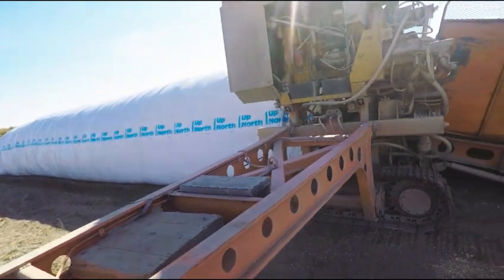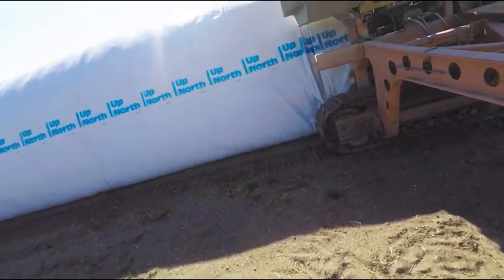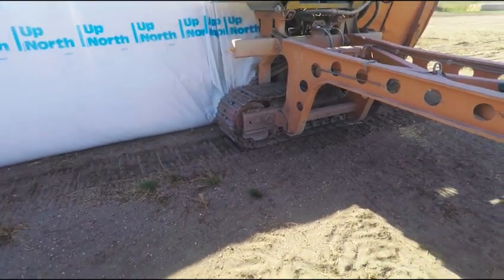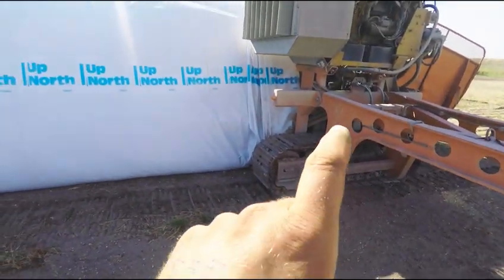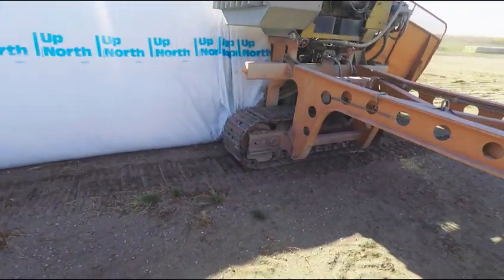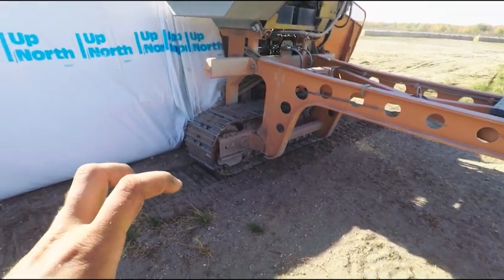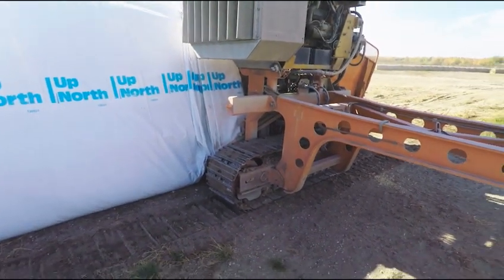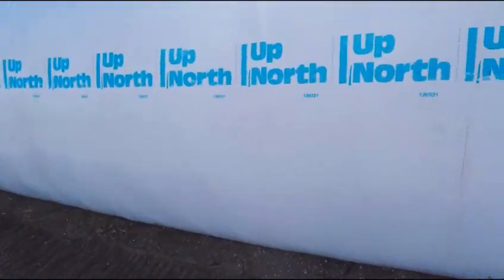It's got big hydraulic drives on the side there, and that gives resistance to the tracks to slow it down, to hold it back. An old school bagger would have a cable and a cage on the end. You don't have to have that here, but that holds it back to get pressure, plus just the weight of the machine itself. And yeah, bags are up full.